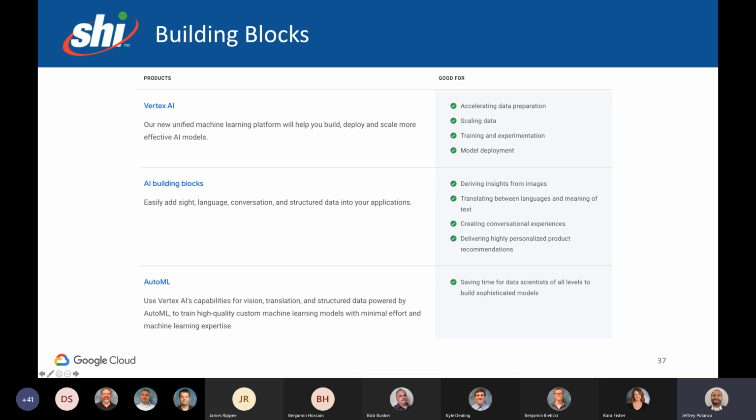Next tool is AI Building Blocks, which easily adds sight, language, conversation, and structured data into your applications. It's good for deriving insights from images, translating between languages and meaning of text, creating conversational experiences, and delivering highly personalized product recommendations. And last up in this section is AutoML, which uses Vertex AI's capabilities for vision, translation, and structured data to train high-quality custom machine learning models with minimal effort and machine learning expertise. AutoML can help data scientists save time when building sophisticated models.